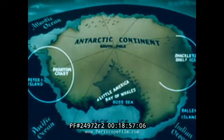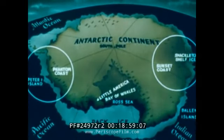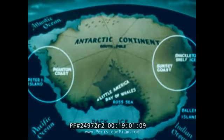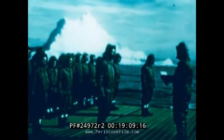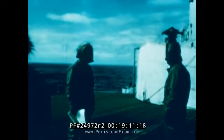1,500 miles west of Little America, the Currituck and her western group are off the Shackleton ice shelf, circling the Sunset Coast. The western group commander, Captain Bond, gives pilots and plane crews a last briefing on Antarctic dangers and the technique of survival if forced down. The flight about to start is the longest and most important so far for the western group.